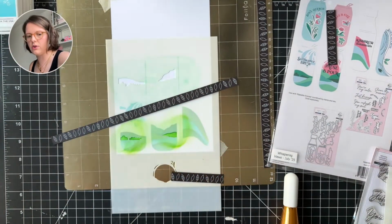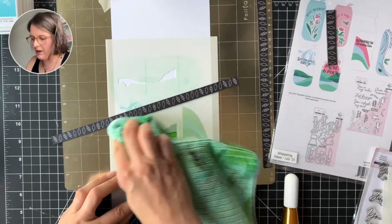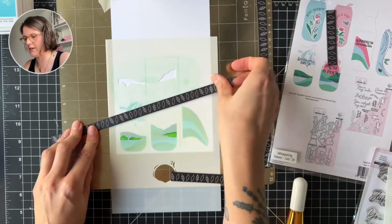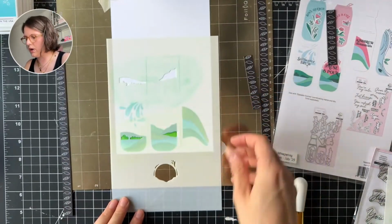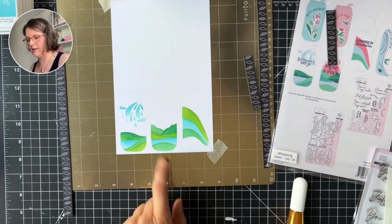You could also use your 1/2 inch blending brushes for these openings, but I'm just being lazy. And I'm really loving the 1 inch blending brushes for that. Now there's one more layer just for B. So B6, you can already see this right here.